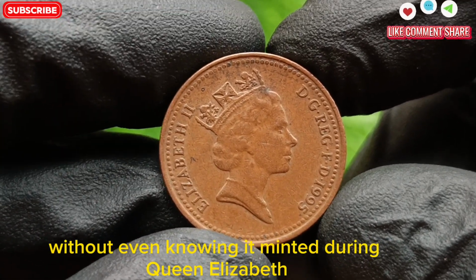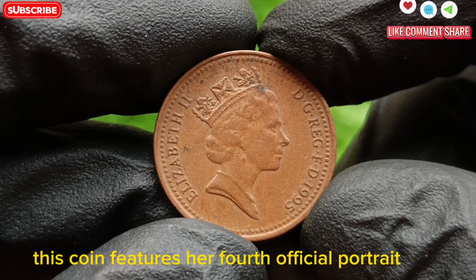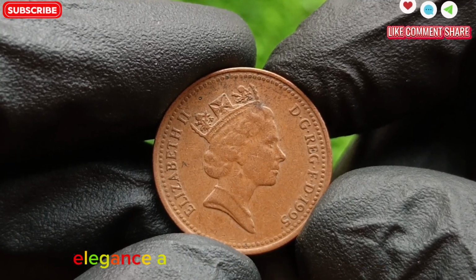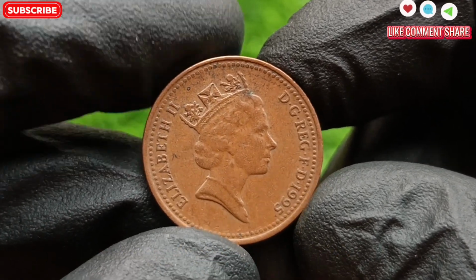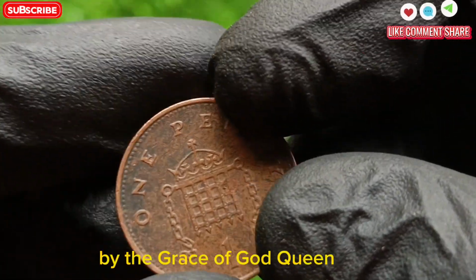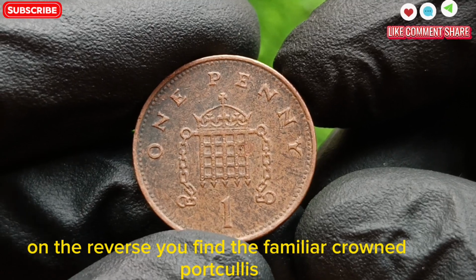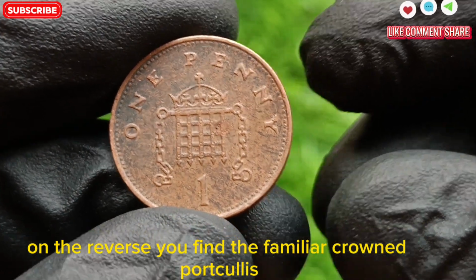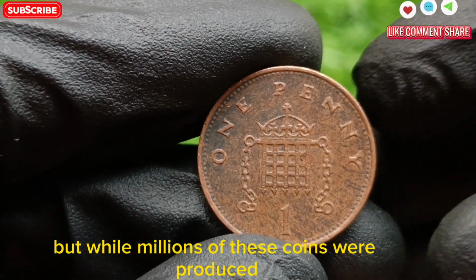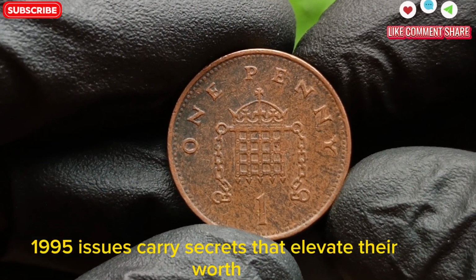Minted during Queen Elizabeth II's long and celebrated reign, this coin features her 4th official portrait designed by Ian Rank-Broadley, an image that presents her with mature elegance and sovereign authority. The obverse reads, Elizabeth II Dei Gratia Regina Fidei Defensor, or by the grace of God, Queen, Defender of the Faith. On the reverse, you find the familiar crowned portcullis, a symbol of Parliament. But while millions of these coins were produced, certain rare 1995 issues carry secrets that elevate their worth far beyond their face value.